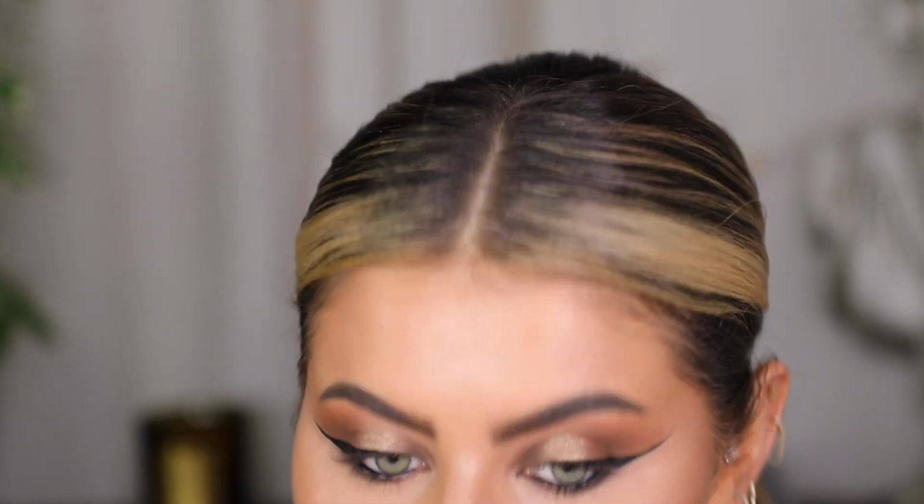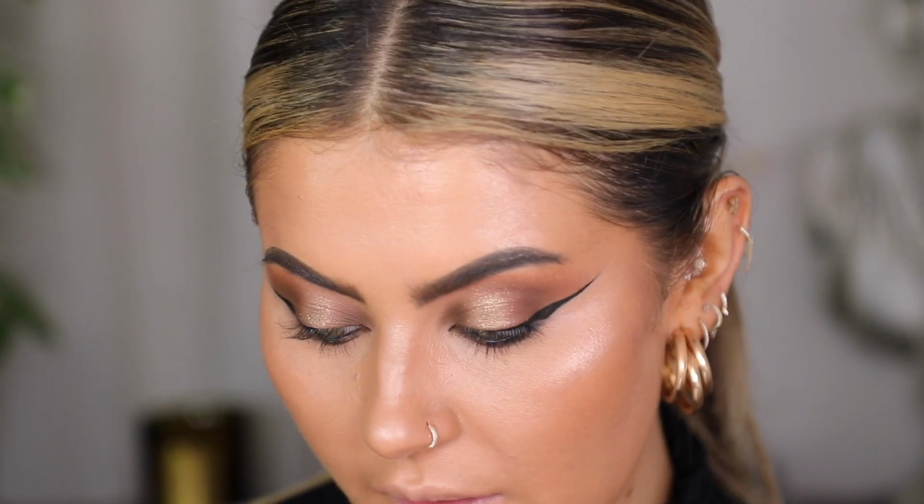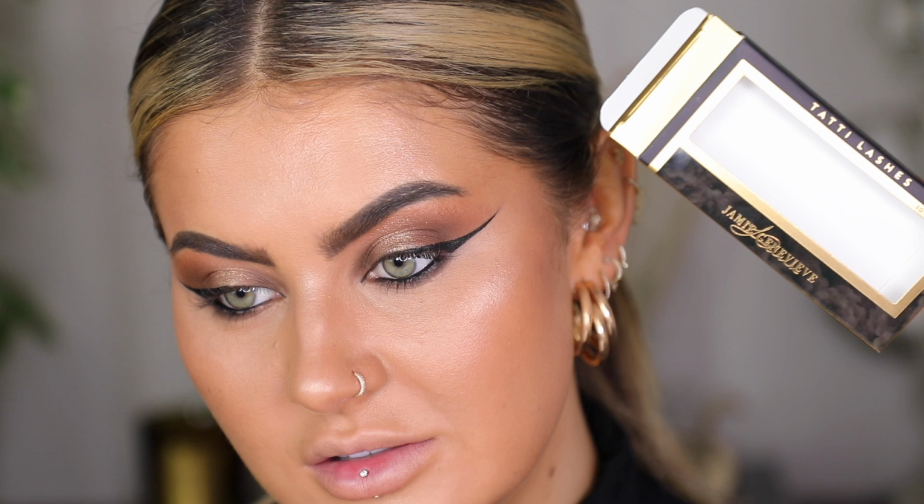So for our lashes, I'm going to go for a bit of a half lash situation. I feel like I need to fix this liner first. BRB. Okay, time for mascara and lashes. I've just glued up my Tatty Lashes, Genevieve lashes in TL Jamie 3.